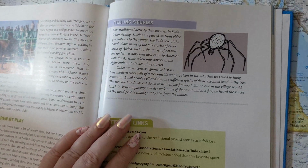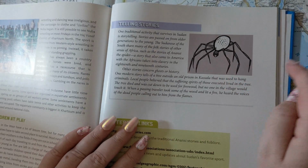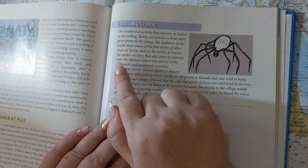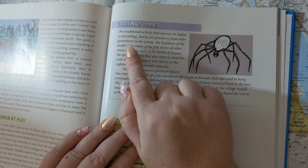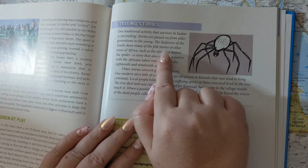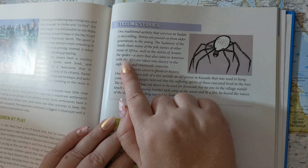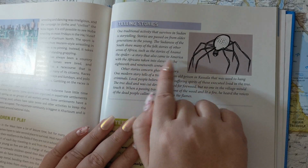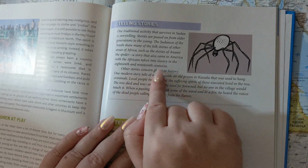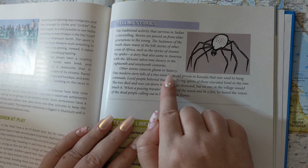Let's read about telling stories. Do you know who this is? I know for sure this has to be Anansi. One traditional activity that survives in Sudan is storytelling. Stories are passed on from older generations to the young. The Sudanese of the south share many of the folk stories of other areas of Africa, such as the stories of Anansi the spider, a story that also came to America with the Africans taken into slavery in the 18th and 19th centuries. Other stories concern ghosts or history.